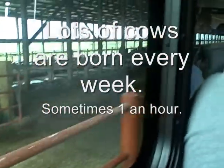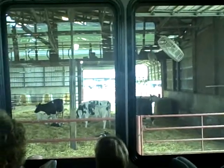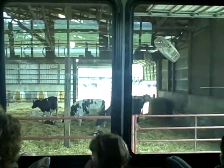In the close-up area, the cows are watched by professionally trained maternity technicians who know when a cow is getting ready to calf. And when they see the first signs, they move the cow up to the birthing area. The maternity technician checks the close-up cows every hour.